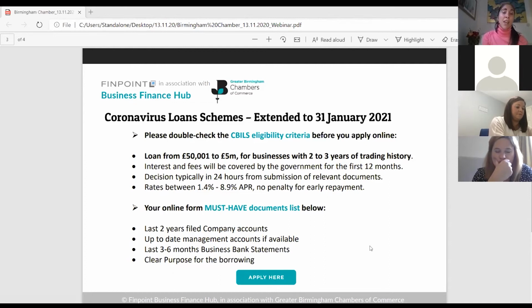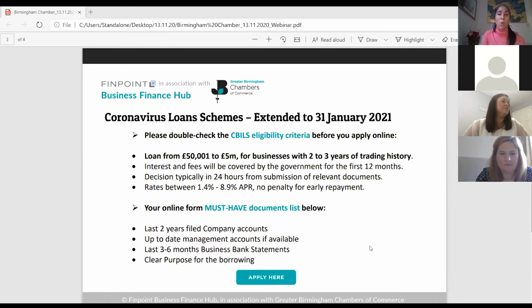In terms of the other option, that is CBILS. CBILS is part of the scheme, and basically the platform can offer you different options when you come to us, and you can check different types of lenders and different types of products in one go. This is for loans normally between 50K and 5 million, and it's for businesses that have been trading for 2 or 3 years at least.